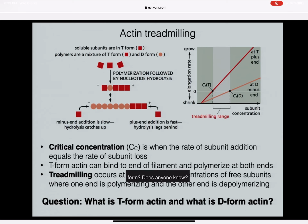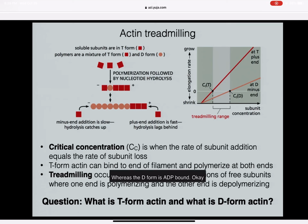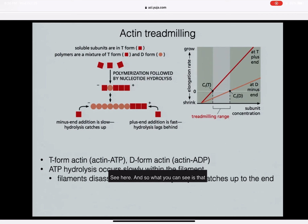Okay? So what is the T form of actin? What's the D form? Does anyone know? So it's bound to ATP and ADP. Yes, not GTP, different energy. And so in this case, the actin subunit, the T form is the ATP bound form, whereas the D form is ADP bound.